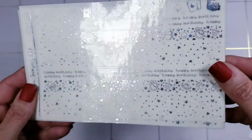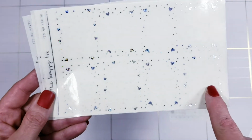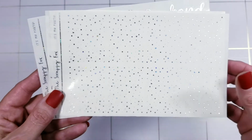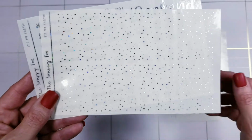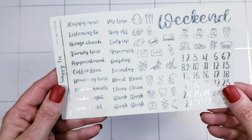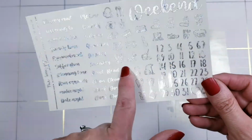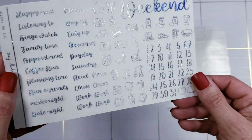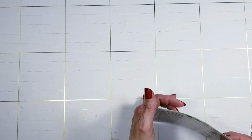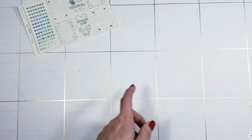So that's this one. Then you have your other 8 more of the overlays that you can use with the Mickey heads and the hearts. And then your underlays, you've got 17 underlay boxes between all of the pages. So there's 8 on each of these and 1 on the washi page. And then you've got your functional page with your weekends and your scripts and your icons and more numbers. You got numbers forever. So that is everything that comes in this month's magical monthly mystery. It's called It's My Party.